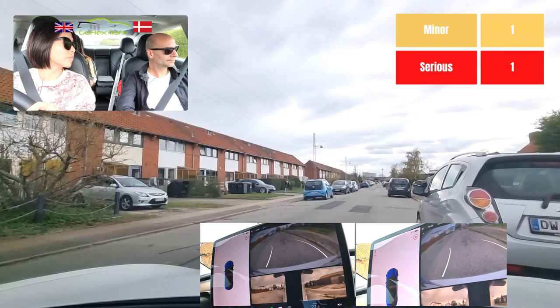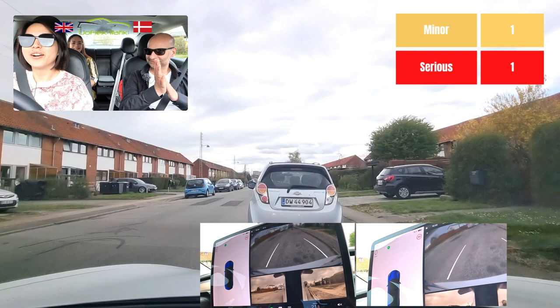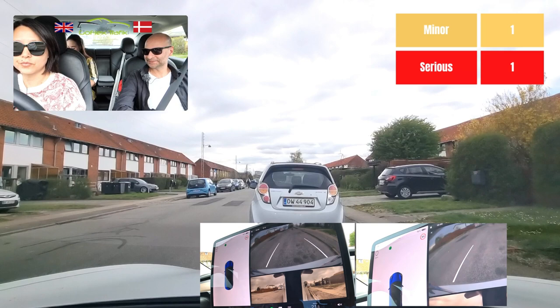Excellent backwards parallel parking. Very nice. Then you can start here. Perfect. Did I just manage? Yes. All right. Let's move on. A little long processing time, but you managed.